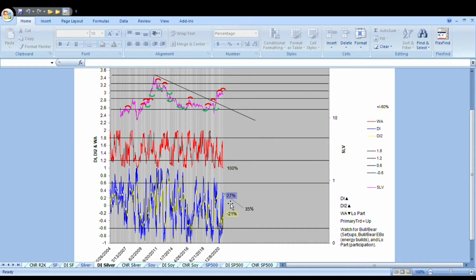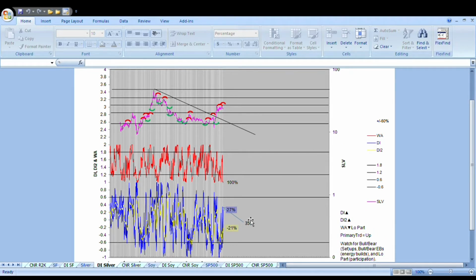The thing that stands out is that the highest DI reading within this cycle, as we dissipate this bearish energy build, is the thing that's been holding back the rally. It's what's created these blocking domes. As this moves higher, and DI is going to have to do that, it's pulling DI2 up. The highest we got was 35% in June, and now we're at 27%. We're up there. I mean, it's challenging that high.